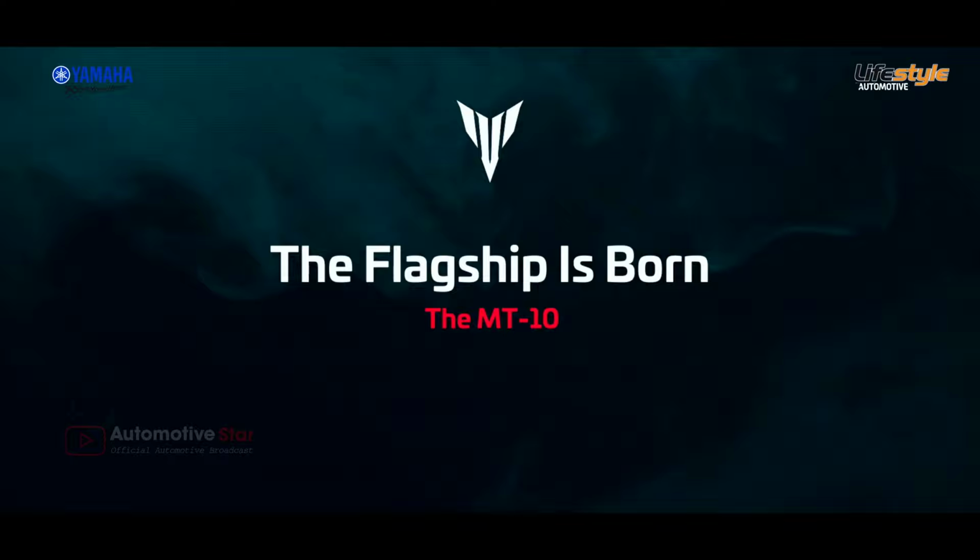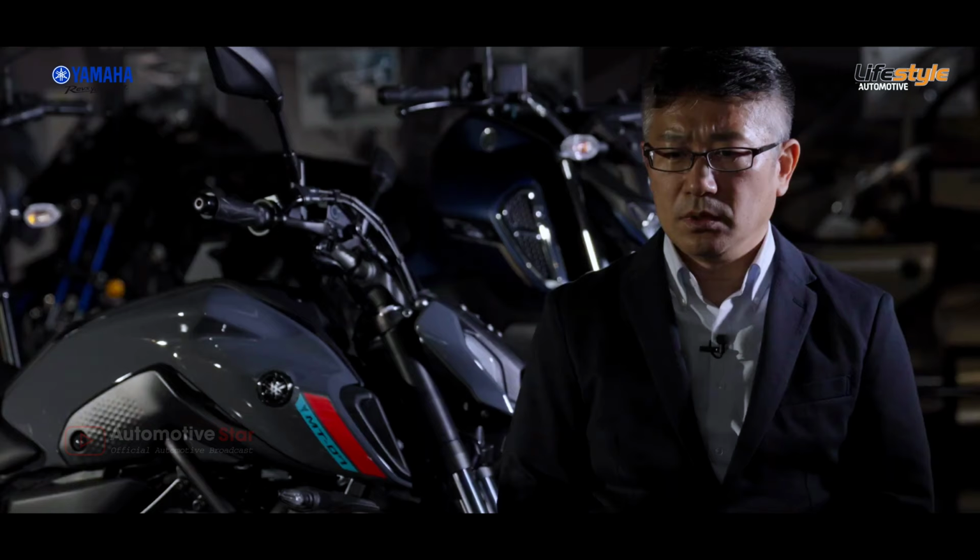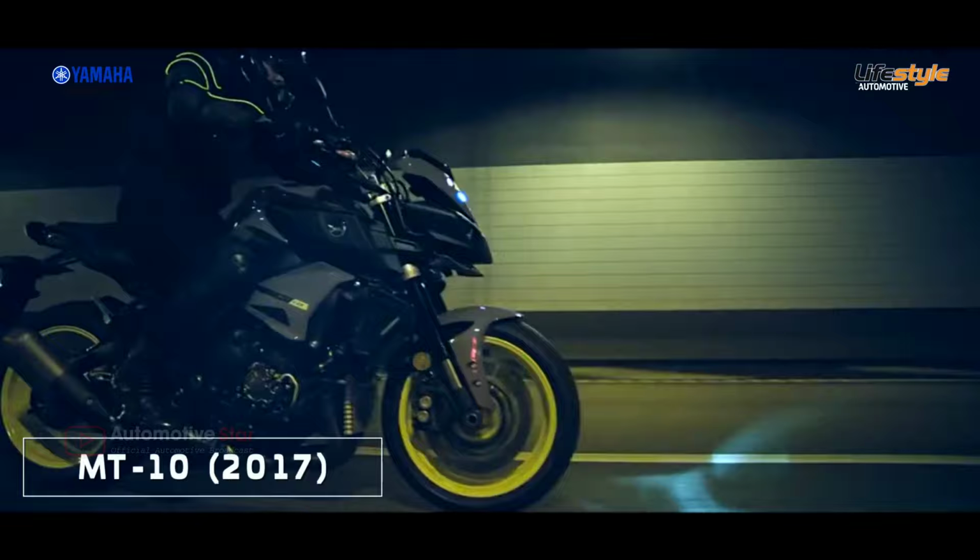Based on the parts and components from the YZF R1, the MT-10 took the torquey and agile concept to the maximum as the series flagship. We wanted the MT series to also have its own flagship model. It'd be for riders capable of handling something a step higher, those that felt that even the MT-09's torque wasn't enough and wanted more.